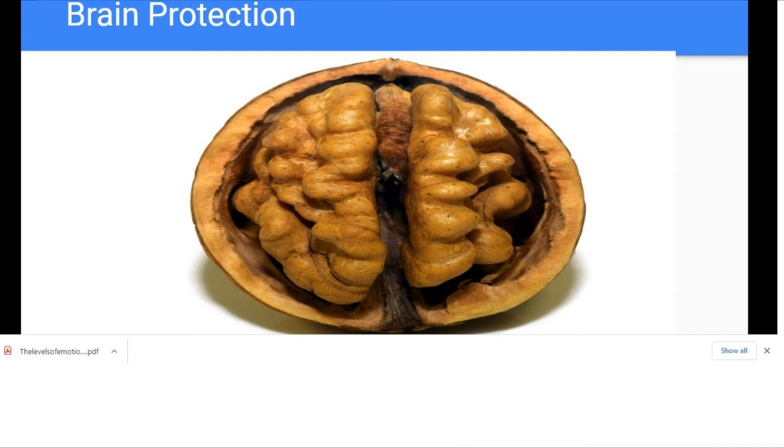So in a way you can say that the brain is just like this nut, you know. The inner side, whatever we contain in our brain, those regions are very, very soft, right? So friends, there are certain coverings that we have outside of our brain.